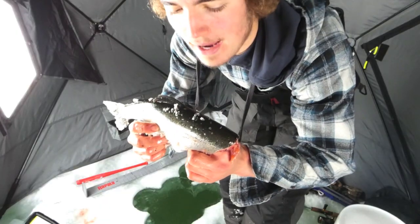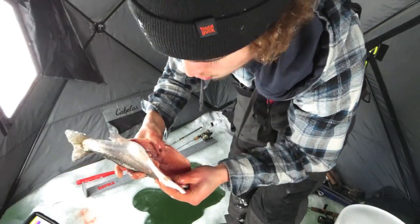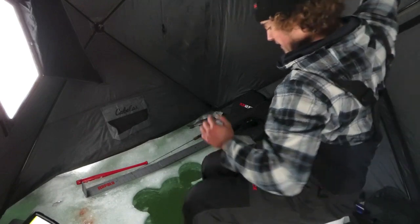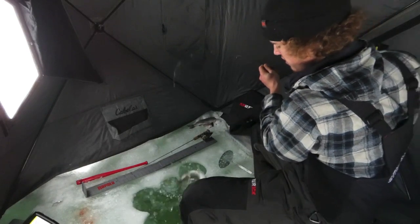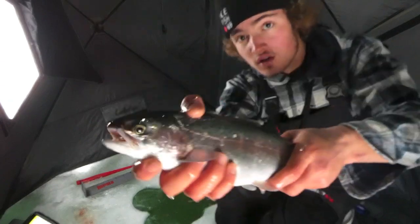That actually wouldn't be so bad, but we're gonna pan fry this thing. I'm happy to see the meat is more of an orange rather than like a beige or peach color. Trout are so hard to hold. Nice little look. Bye bye.